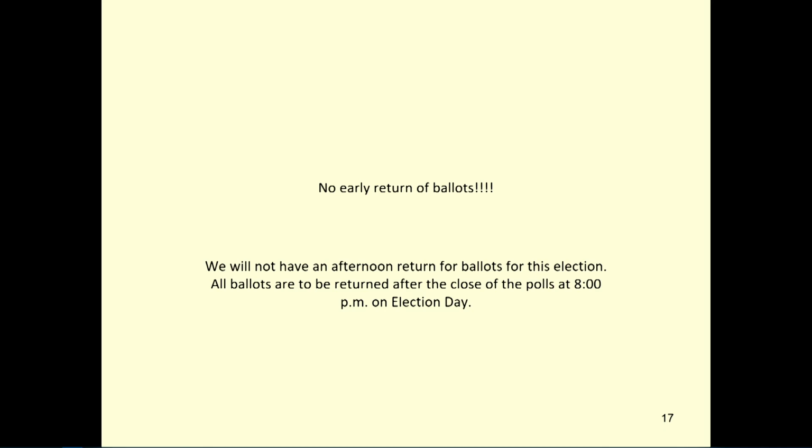We will not have any early return of ballots. We will not have an afternoon return of ballots for this election. All ballots are to be returned after the close of the polls at 8 p.m. on Election Day.